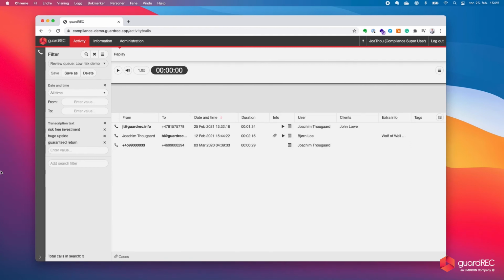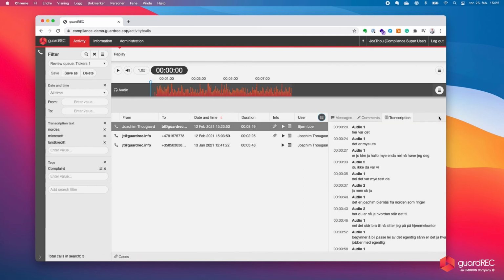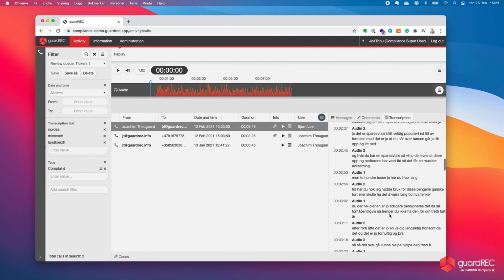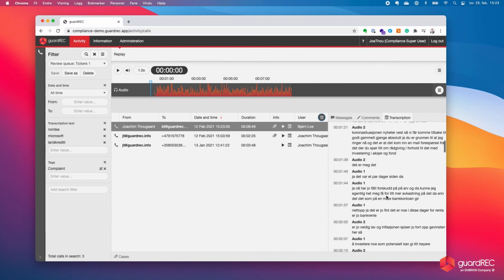Yes, so I also promised you to show you the quality of speech to text of Norwegian language. So let's find a call that is Norwegian. I should have one here. Yes, let's open this. This call is actually already transcribed. So here is the transcribed call. As you can see, it's quite long, so we won't listen to all of it. But let's start it from here. So let's start it from 121.